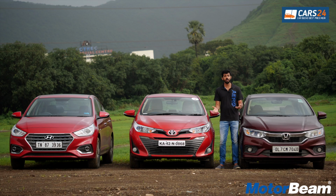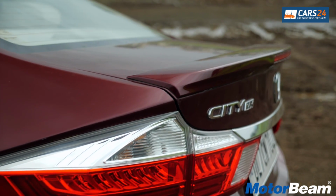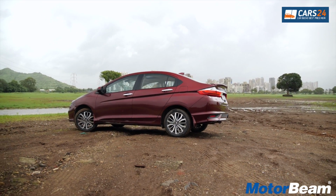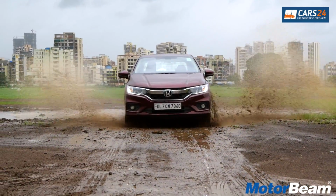If you're looking for a diesel automatic, well, you have no option because the Verna is the only option among these three. If you're looking for a petrol car, especially the manual, again, the City is simply unbeatable. But coming to petrol automatics, it's very evenly matched between these Japanese cars over here. But the City not only offers better performance, it also offers better space, making it the better petrol car over here.